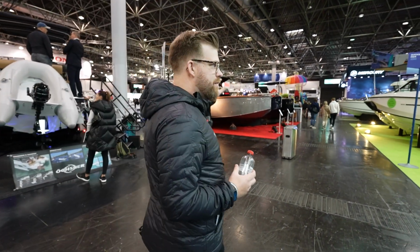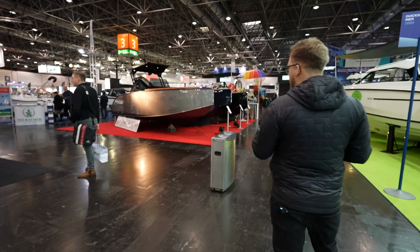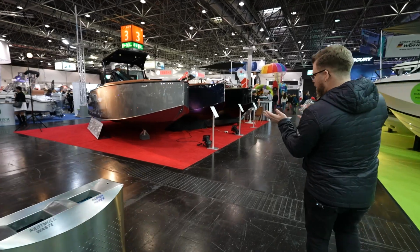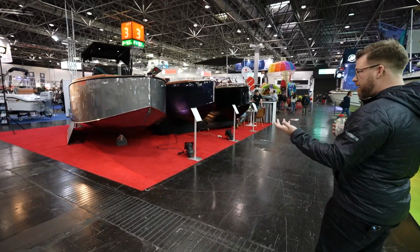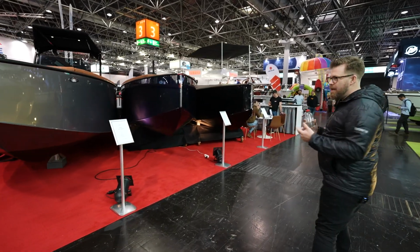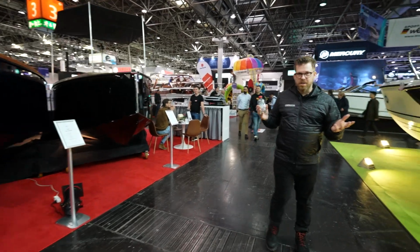We have some nice looking aluminium craft here. I would say these are sort of inshore craft. Looking at the hull design, they've got quite a medium V, but for lakes and things like that, being aluminium construction, you'll be able to run them up and beach them, etc., and you won't be doing too much harm to yourself.